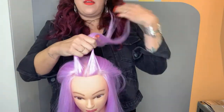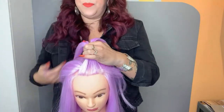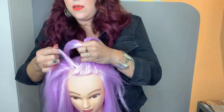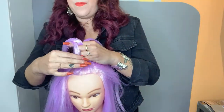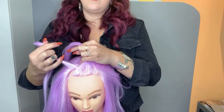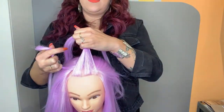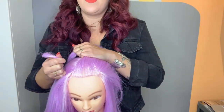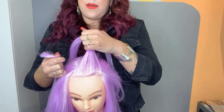So then you're going to take your moving piece, which is going to come over here from the side back, okay? So this is going to be your traveling piece. This is what you're going to be adding hair to as we go down. These ones never get hair added, never move. They are basically what's going to anchor the figure 8 down to the head, okay?